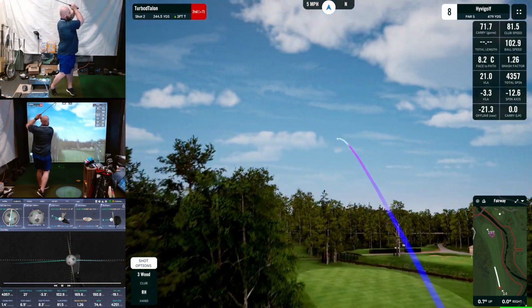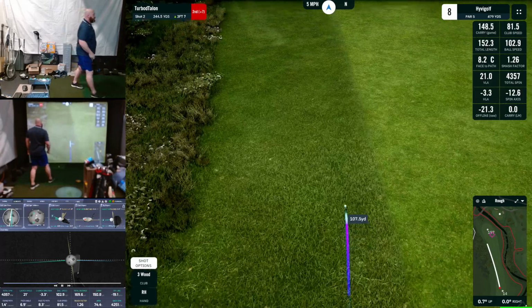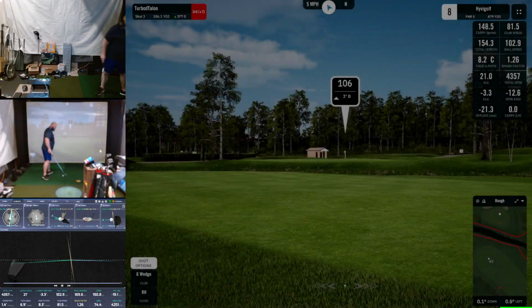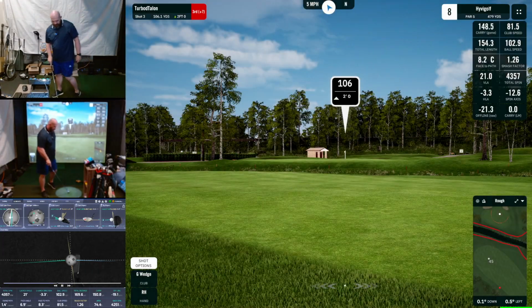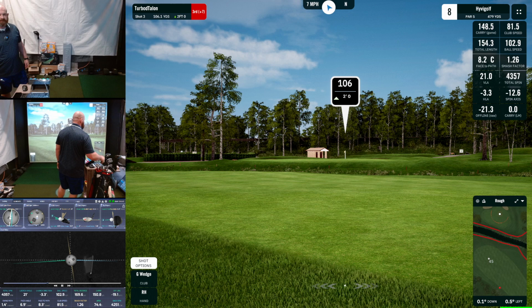There's that damn left hand. What is going on here? Okay. I hate getting ticked off in these videos, but like it's either off the toe or off the heel. Nothing's pure.